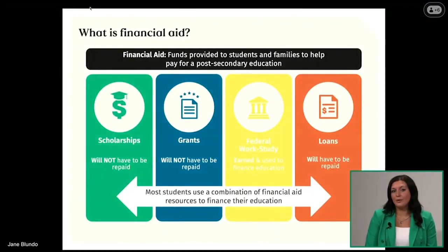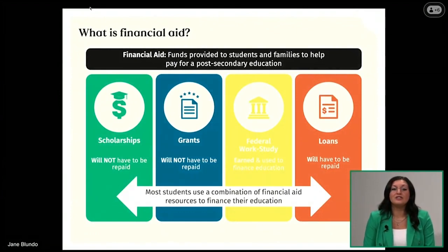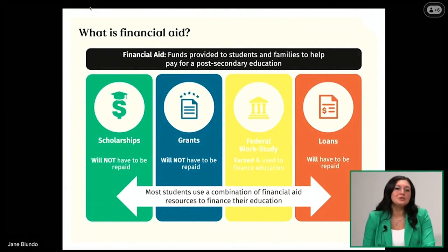But first, I want to start with defining financial aid. Financial aid is any money provided to students and families to help pay for higher education. Now, there's a really common misconception that all financial aid is free money. I wish that were the case. Unfortunately, it is not. Some is free, others must be worked for, and then some even paid back. With that being said, most students will use a combination: scholarships, grants, federal work study, and loans to pay for college.